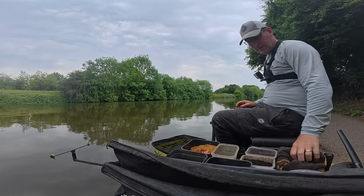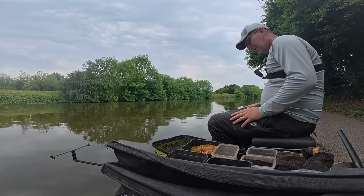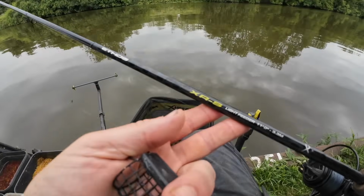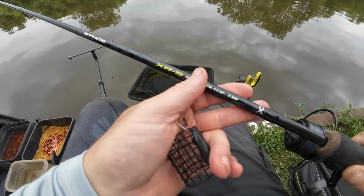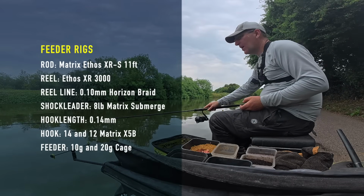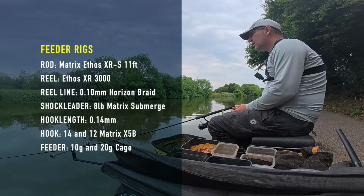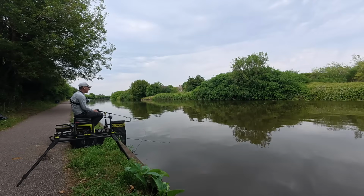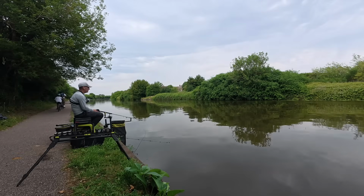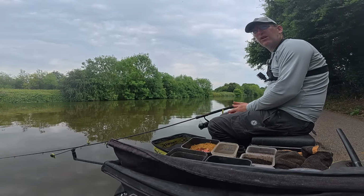Right, we're ready. Ready for the off. Feeder Masters on the Gloucester Canal. I've just got two rods set up, both light feeders, 11 foot, clipped them both up for just under 24 metres where I'm chucking, and I'm going to put a bit of pudding in, sort of 12-13 metres, and then I've got two spots across, but I'm just going to feed the one to begin with, but I can go left and right because it's generous pegging here.